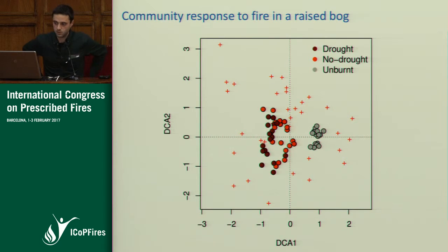This is the ordination diagram for the raised bog. So we see similar patterns as the one in the dry heath, with the main axis of variation related to treatment. And again, we see higher heterogeneity of community composition, higher beta diversity in burned plots.